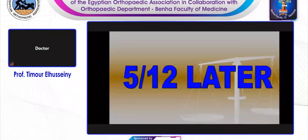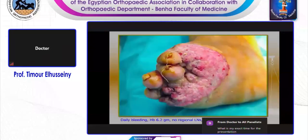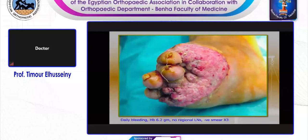The conservative treatment on the right side failed, and the patient was advised to come in for surgery. She refused, but she came back again after 5 months with this appearance. Notice that the big toe has gone. She doesn't have a big toe. Now she has 4 toes. And the ulcer has grown in tissue. The tissue is protruding outside of the ulcer. The edge of the ulcer is everted in certain areas. She had become anemic because she has daily bleeding. Still, she had no inguinal lymph node, and we repeated the smears, and she is still not infected.